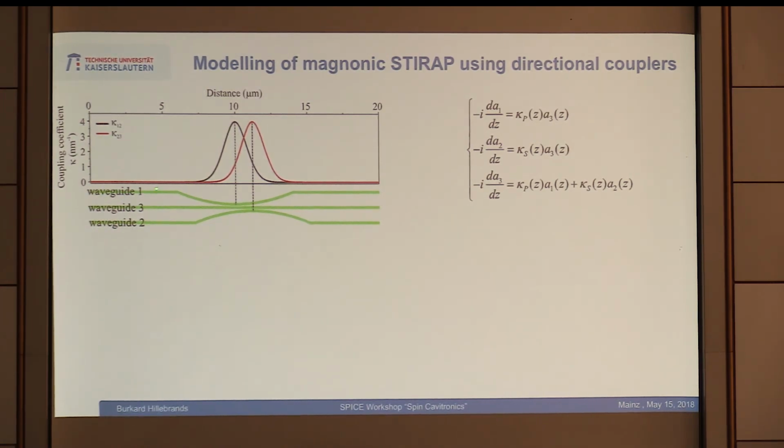We have 3 waveguides. We excite the magnons either in waveguide 1 or in waveguide 2, and they propagate from the left to the right, so you can consider the horizontal axis as a time axis if you wish so. Of course, in the experiment, it's a real axis.